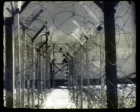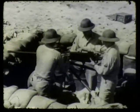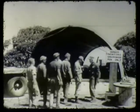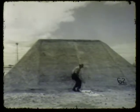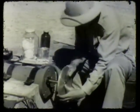To make certain that atomic secrets are safeguarded is the job of the Security Force, a combined civilian-military group who have charge of segregated areas and who make certain that access to these areas is granted only to authorized personnel. Many jobs remain to be done in the short interval remaining.